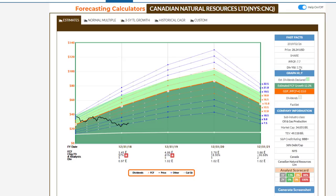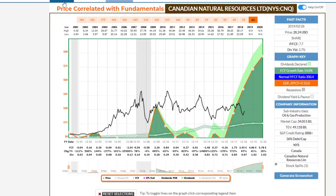The company offers a 3.7% current dividend yield. It's reasonably priced based on most metrics, and it's one that you might want to look at. But once again, these are not great capital appreciation investments. They're primarily all about the income.